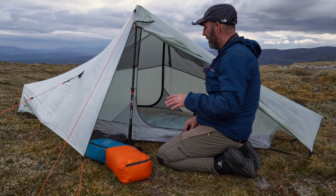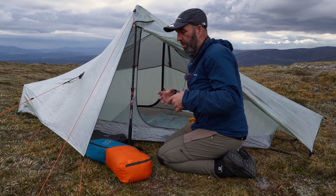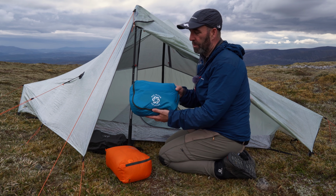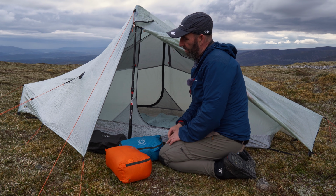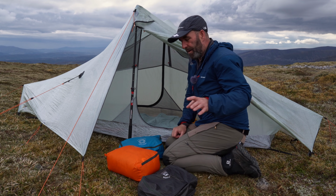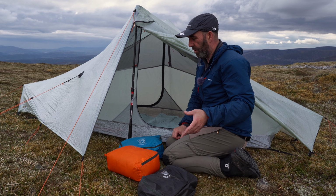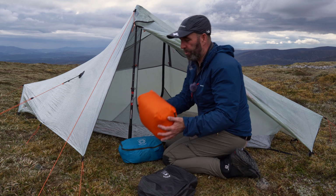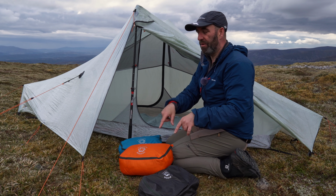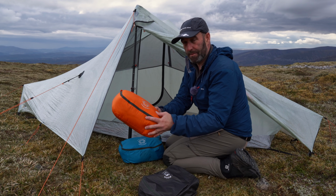Just getting everything unpacked and ready for the evening, and I thought I would share with you something that I bought with my own money to try out, and it's these pouches from 6 Moon Designs, and they're all the same size, and you get 3 of them for about £30 I think it is. Now I've been using them to organise my gear inside my rucksack, and this one, the orange one, has my sleeping bag in it, believe it or not. My Sea to Summit SP3 sleeping bag fits in it just. It takes a bit of finagling, but it does fit inside.